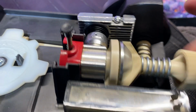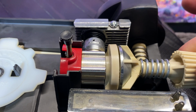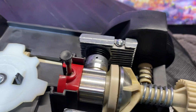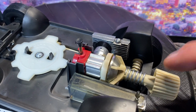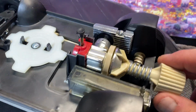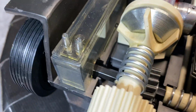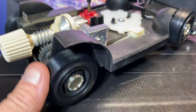And look at that motor spin. I can't tell if you can see it pop. You can see it spins back and forth. Pop, pop. Oh, don't want to mess it up. That's a free spinning motor. Absolutely, positively no gunk. I love these cars when I buy them, and they're never run. It's just minor cleaning.